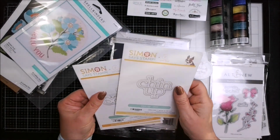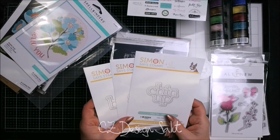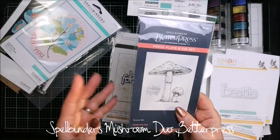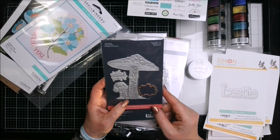More CZ Design. Thank you, Kathy. Chin Up. Salut. Je parle un peu de. So salut and bestie. Just for fun, for sending out to friends. More bread press. Yay, we're all obsessed with mushrooms lately. This one's actually a pretty good size too.